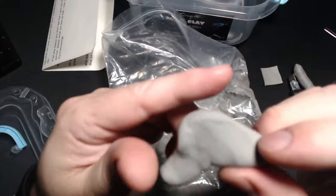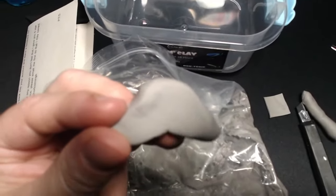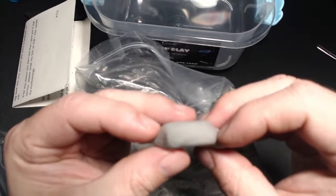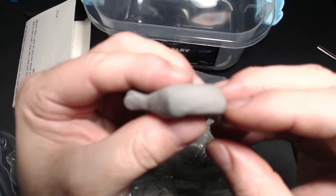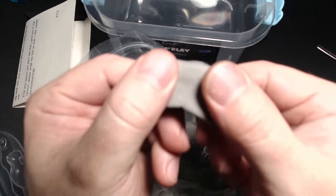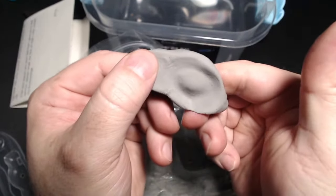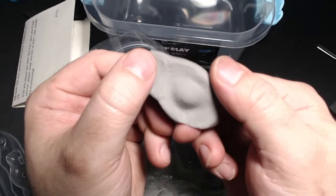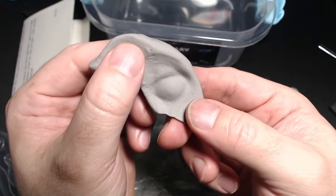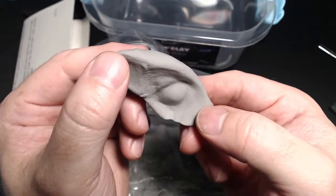And you'll notice right here, if I can get it in focus. Right there. There we go. So if I press hard, you can almost make out my fingerprints. See right there? Around the edges. So it will take texture.